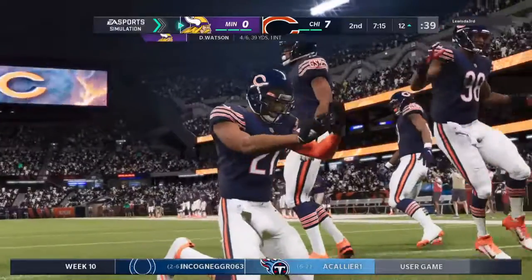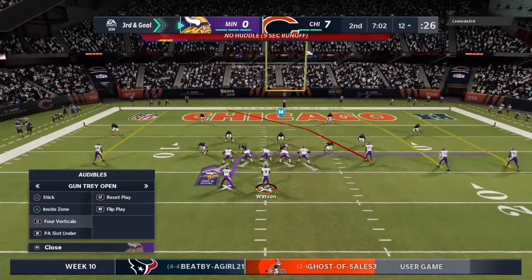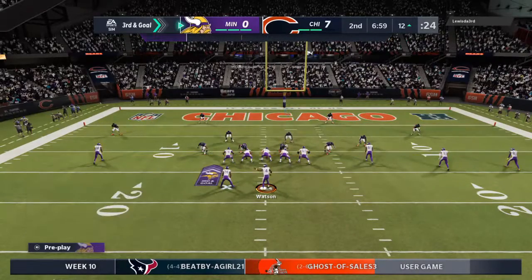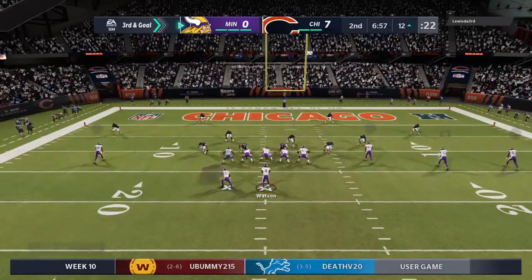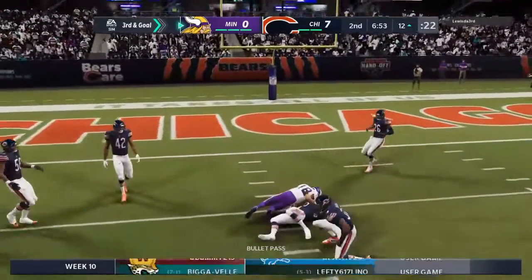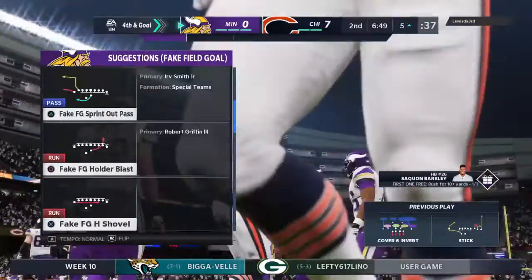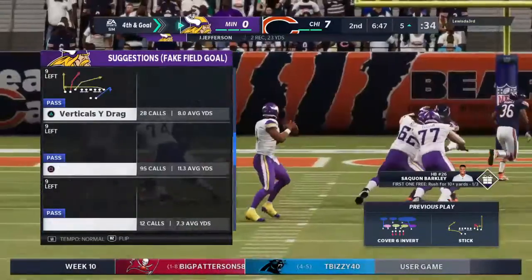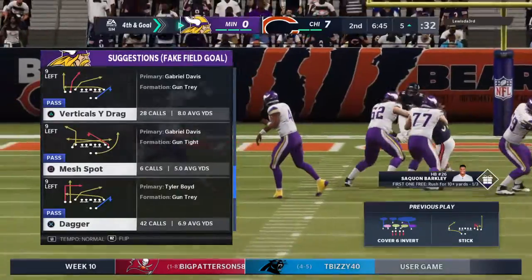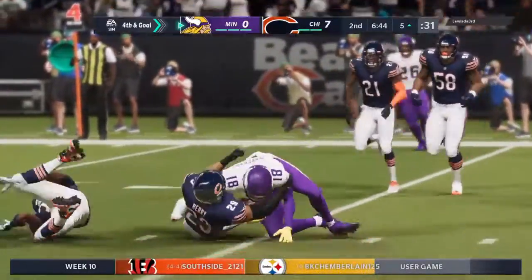And they go the wrong way on this one. Losing yardage back at the 12. That's a big loss of 3, and it brings up 3rd down. From the gun, here's Watson to Jefferson on the slant. And he'll be brought down this time at the 5-yard line. That pass play good for 7, but it still brings up a 4th and goal. 4th down and goal.